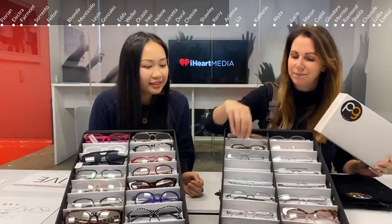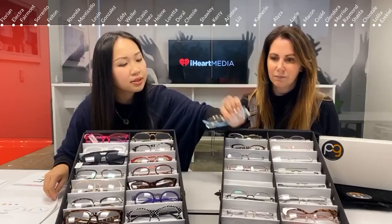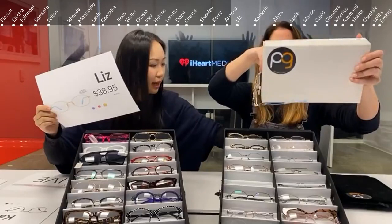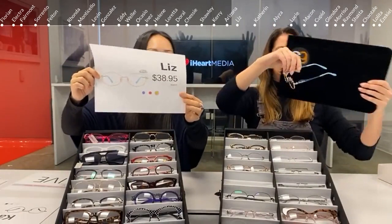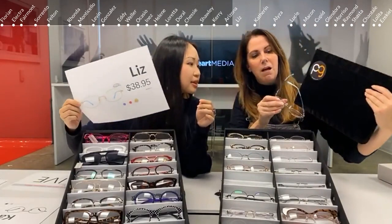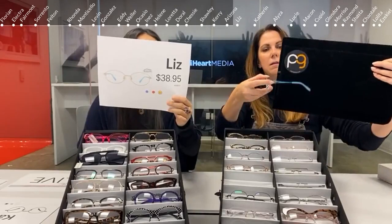Okay, the next one I believe is also a kid's frame. No, it's not. It's a small woman's frame. Oh, but look at the details on the side of these. They're so pretty, right? Let me show it on the black one. That's probably the best bet for the background. It's called Liz. It has a really cool design on the arm. It reminds me of Tiffany glasses almost, because it's got that blue color, kind of like jewels. It's got that little jewel detail on the side of it, if you can see on the arm there.